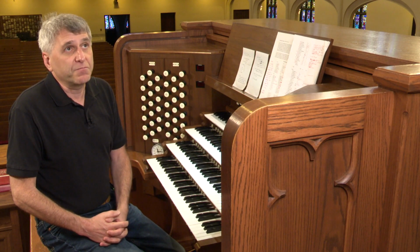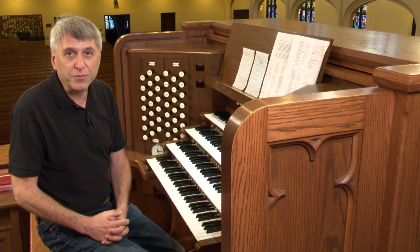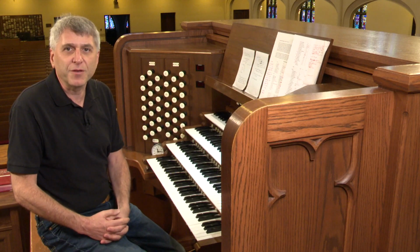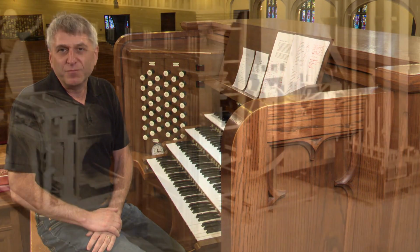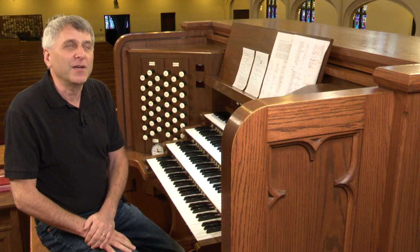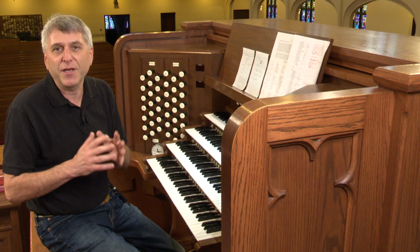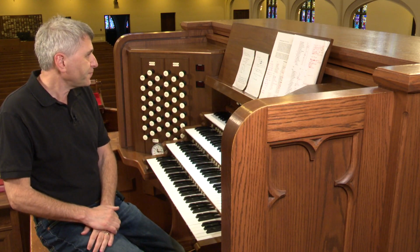This type of pipe organ could last hundreds of years with proper care. It will never wear out, other than a few replaceable parts. Other organs that were built more cheaply at the time, or factory assembled, every organ is just like the next one. This isn't like that. This was handmade, handcrafted, perfectly designed for this church, for this sanctuary.